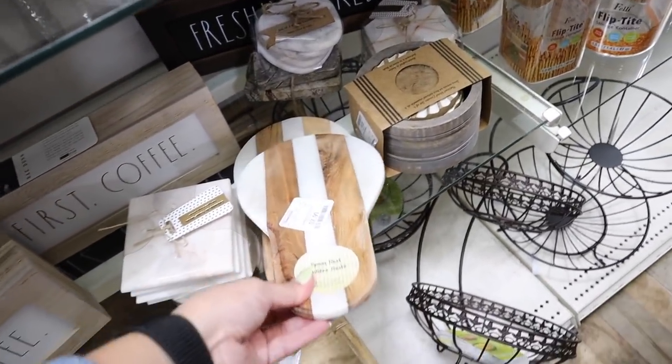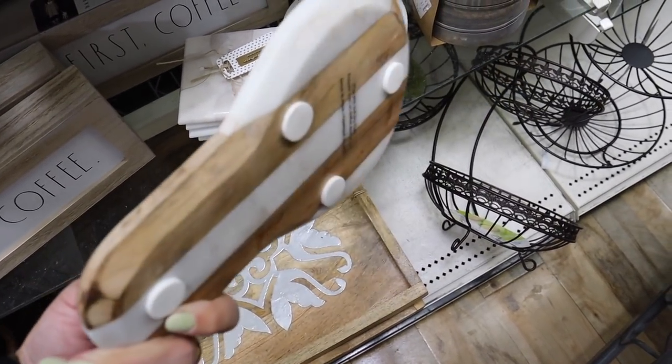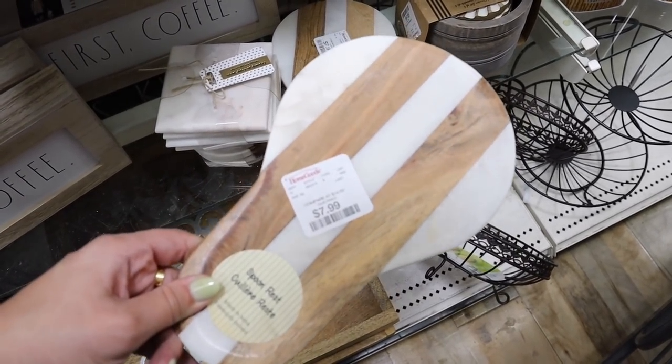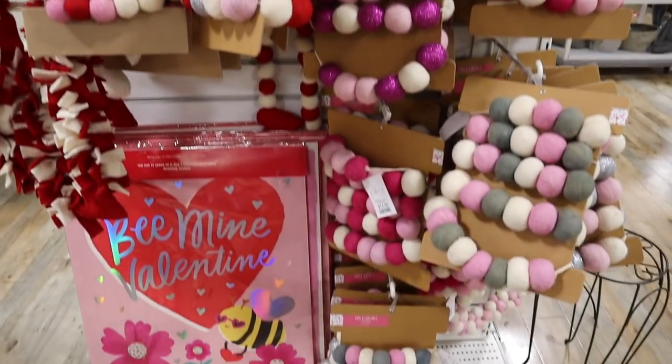Really like this spoon rest. That's pretty cool. I do need to go ahead and get a new spoon rest, but I don't want one that's striped like this. I think I just want a solid wood one or a solid marble one. Okay, I don't know how I missed all of this until right now, but I just ended up in Valentine's Day City.